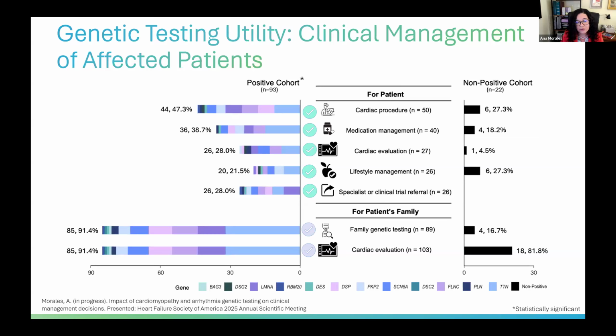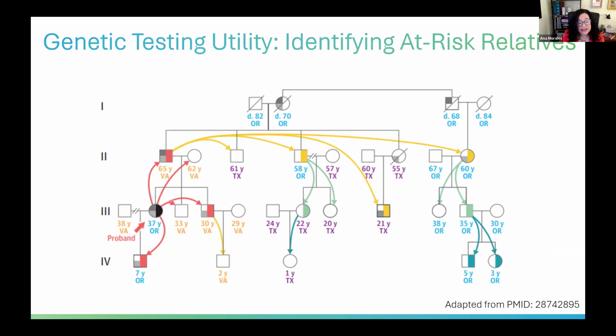So a key point here is, number one, that when you have a positive result, you are more likely to have a chance to provide an indicated management change for your patient. But also we see value, even though it wasn't the majority of cases, in having a non-positive result, suggesting that we are also seeing some advances in how clinical information and genetic information can be combined to decide how we think about non-positive results, which may put the patient in a different diagnostic journey or even management journey, as shown here. Family testing is the other benefit of doing genetic testing in the patient, because now we can identify who else in the family is at risk.